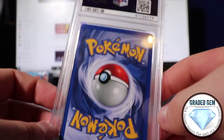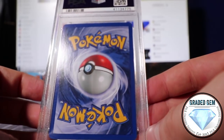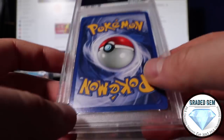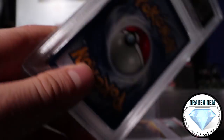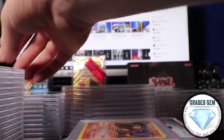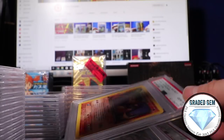Such a shame again, because look at the back. That is a 10, isn't it? It really is. 10 on the back. However, it's not all doom and gloom, and I don't think they're the worst grades in the world. Near mint 8s and mint 9s, first edition Neo Gen, you're definitely guaranteed some buyback, so I don't think it's a massive problem.